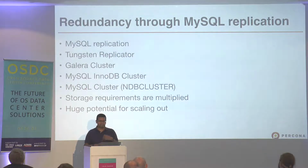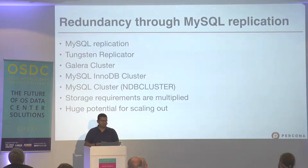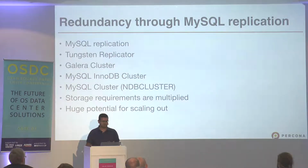There's also MySQL Cluster, NDB Cluster. As I said, again, not something we'll be focusing on because it's really a telco thing. Naturally speaking, with replication, your storage requirements are multiplied, but you have huge potential for scaling out.